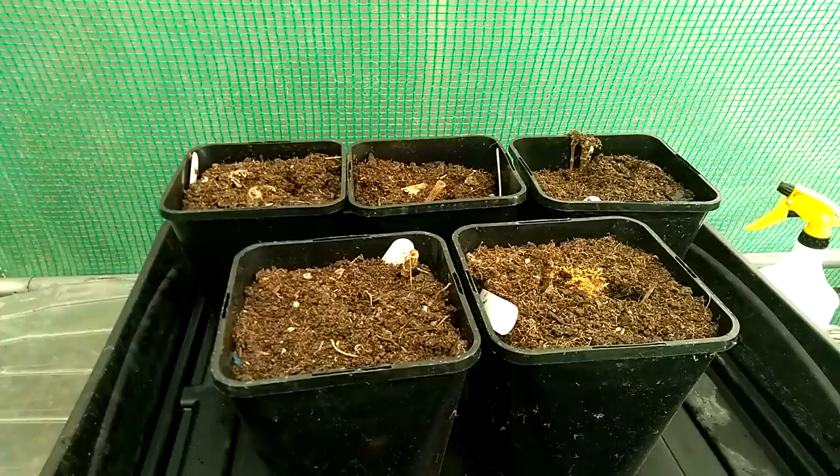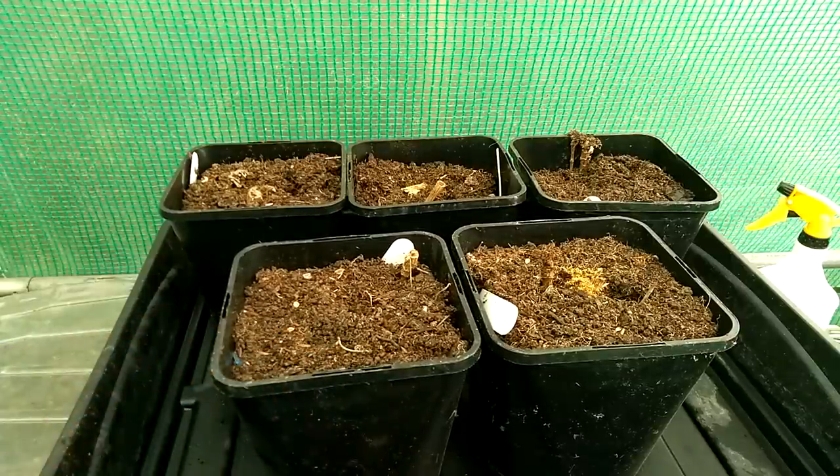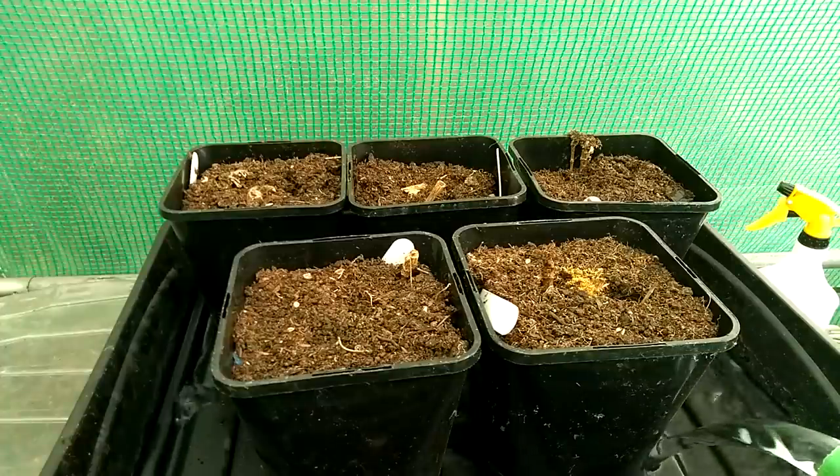When we turned them the right way up, which was about 10 days ago, I put my fingers down and felt the tubers. So the tubers were still nice and hard, which is great. And then we had to leave them like that for 7 to 10 days, which we now have done. And now I'm adding water.